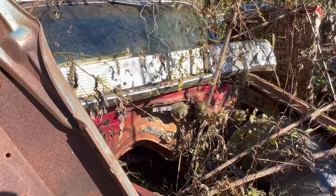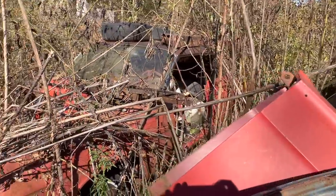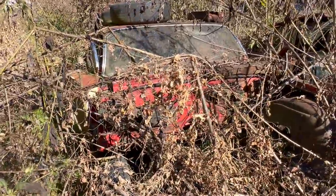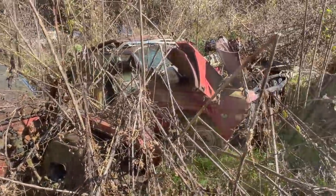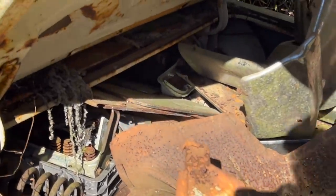Here's a couple more Impalas sitting here in the weeds. It's kind of hard to tell much about them. You know, they're kind of taken apart. There's not a whole lot of parts here, but still some usable pieces, lots of windshield trim, lots of other trim, lots of pieces that somebody could use if they were building one of these cars.